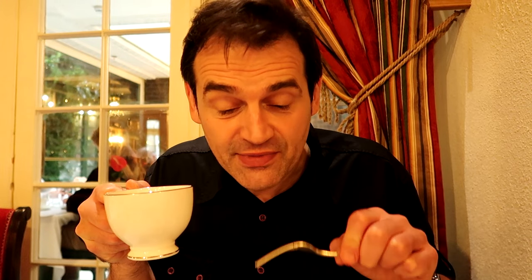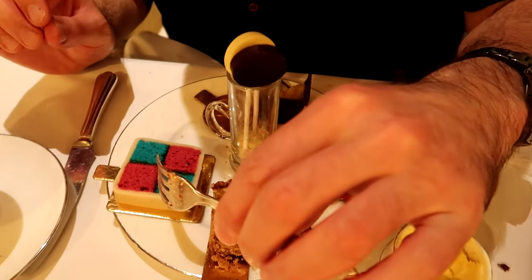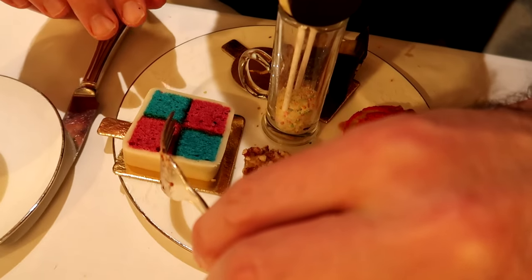I'm finding it hard actually to find my favourite. These are some of the nicest cake selections I've had in Upmarket. Wow. Okay, we are nearly there. So I've left this one because this is one of my favourites, Battenberg.